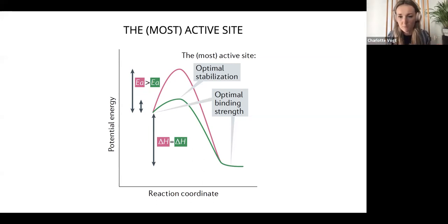We know from Sabatier principles, the volcano plots, optimally binding reactants and products, not too strong, not too weak, this Goldilocks principle. And from Pauling, also already a century ago, who mainly studied enzymes as catalysts, we know that there should be optimal stabilization of the transition state.